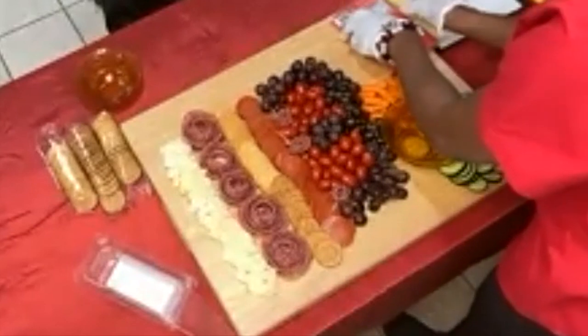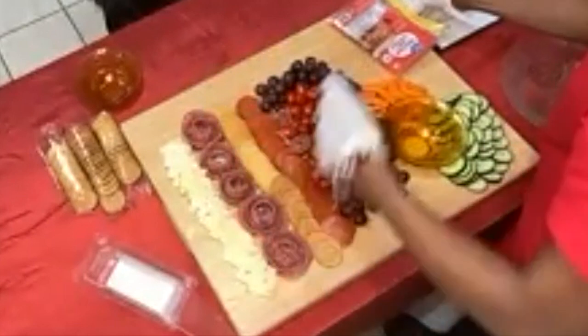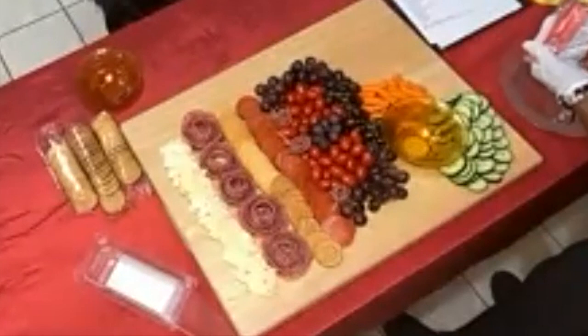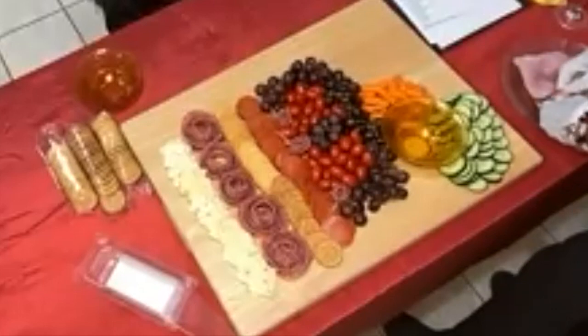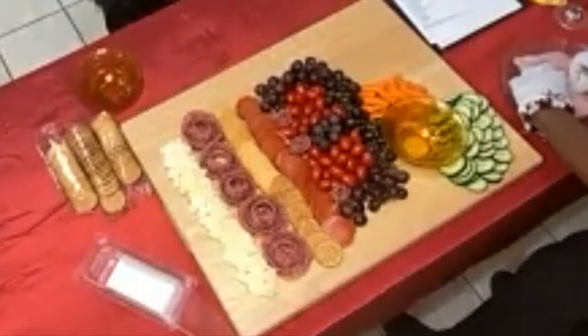Thank you. So you can just lay your meat, you can make roses, or you can roll your meat. And we're gonna roll the ham. While you roll the ham, we have a question. It says, are those olives or grapes? These are grapes. We haven't gotten the olives on yet.